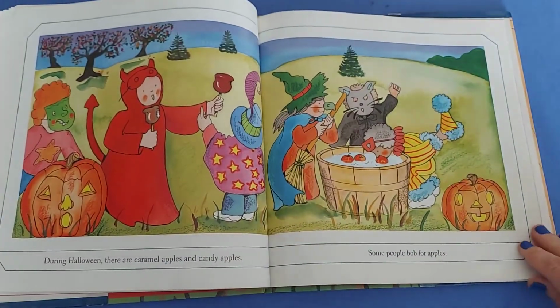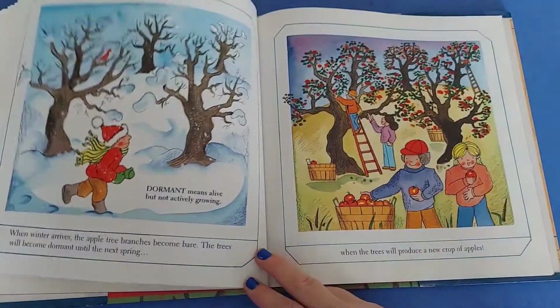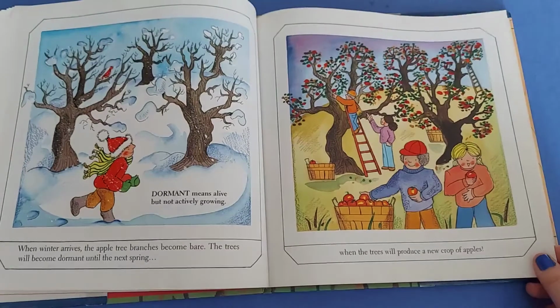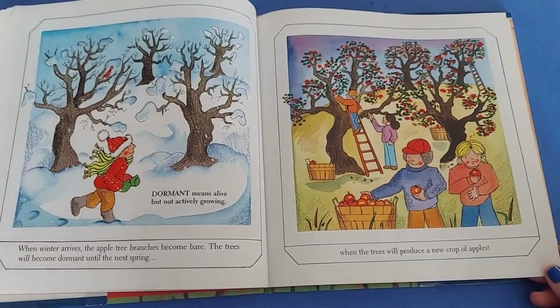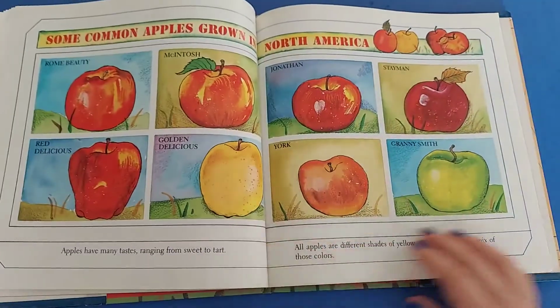During Halloween, there are caramel apples and candy apples. Some people bob for apples. When winter arrives, the apple tree branches become bare. The trees will become dormant until next spring. Dormant means alive but not actively growing. Then the trees will produce a new crop of apples.